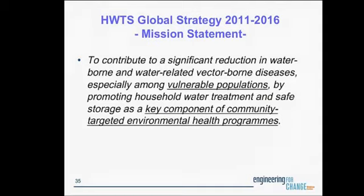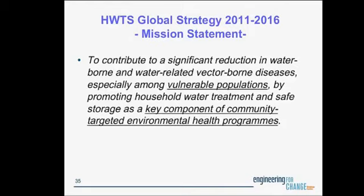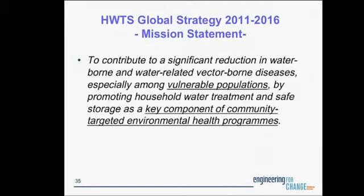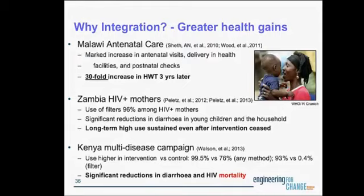The scheme will allow for informed selection of products with demonstrated performance. However, as has been mentioned several times, to realize optimal health gains, selection of appropriate household water treatment products must be in tandem with consistent and correct use. Household water treatment products will only realize optimal health impacts if consistently and correctly used by the at-risk population. And for this reason, there's a mission to promote household water treatment and safe storage as a key component of community-targeted environmental health programs. Why integration? Because studies have shown that integration works.